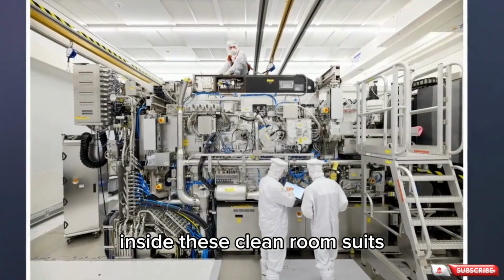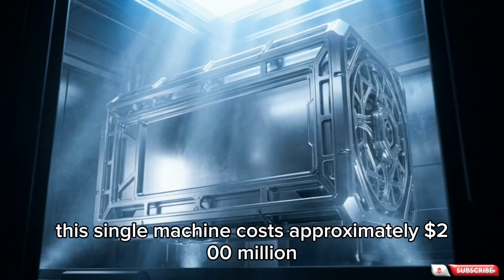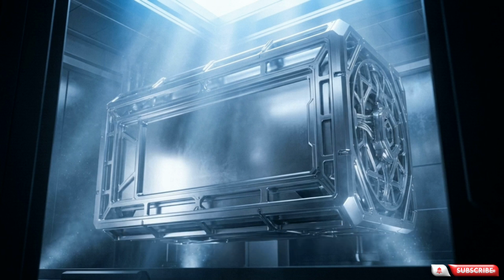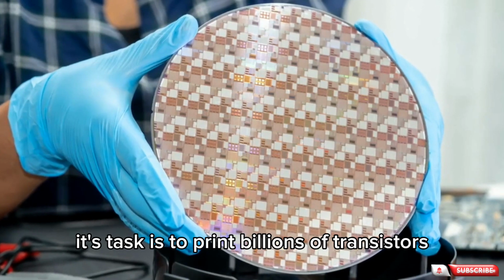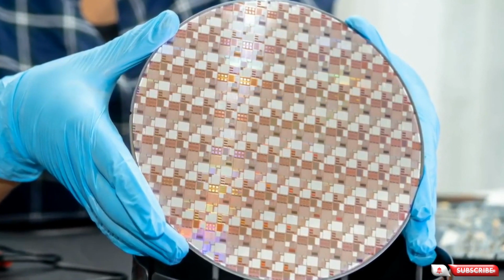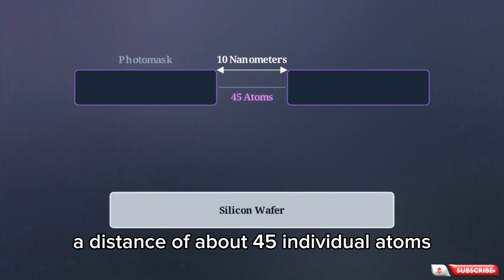Inside these cleanroom suits is the hardware that powers the modern digital world. This single machine costs approximately $200 million and is arguably the most complex piece of equipment human beings have ever built. Its task is to print billions of transistors onto silicon wafers with extreme precision. The smallest features it carves are roughly 10 nanometers wide, a distance of about 45 individual atoms.